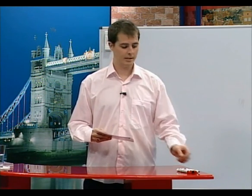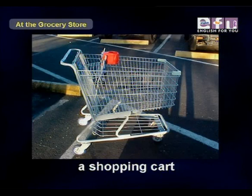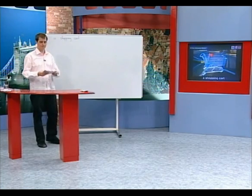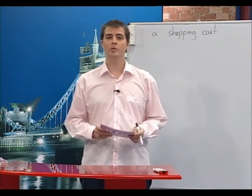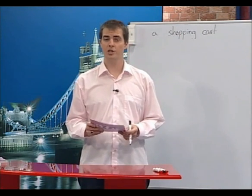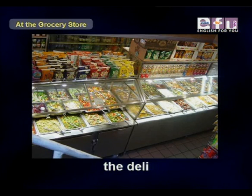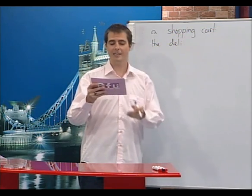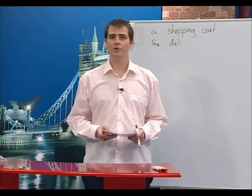But first, let's look at some new vocabulary. A shopping cart. A shopping cart is a small carriage on four small wheels. Shoppers put what they want to buy inside the cart, and some shopping carts have a special seat for children. The deli. The deli is a part of a grocery store which sells salads, cheeses, and cooked meats.